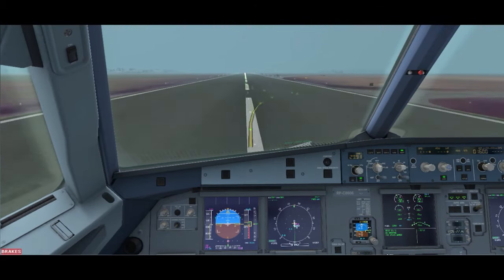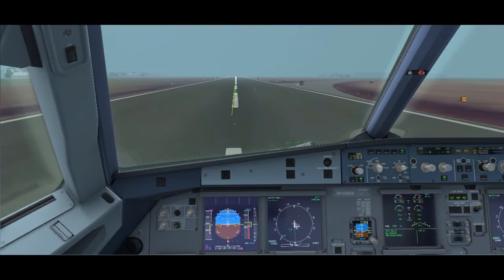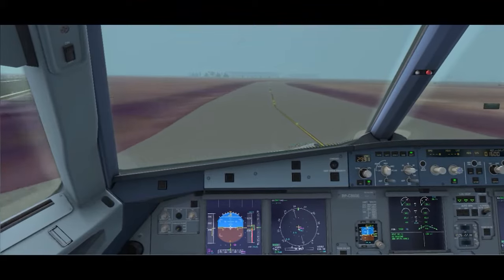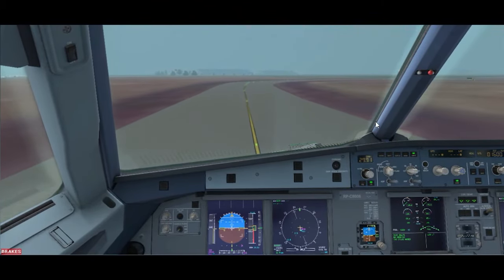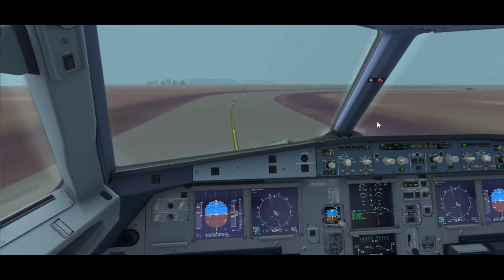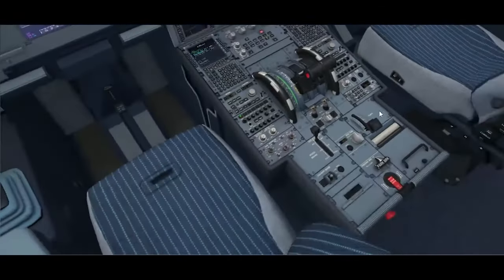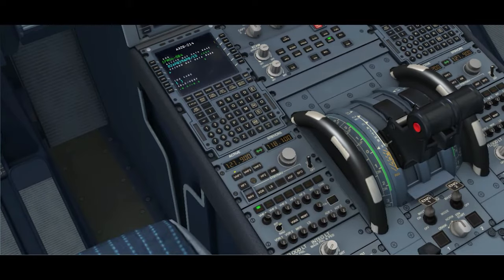Manual brake. Philippine 971, turn right any intersection. 70 knots. Cebu 816, runway 22 line up and wait. Philippine 971, contact Mactan ground 121.9. 121.9, Philippine 971. Good day. Cebu 816, surface wind calm, clear takeoff. Clear takeoff, Cebu 816.